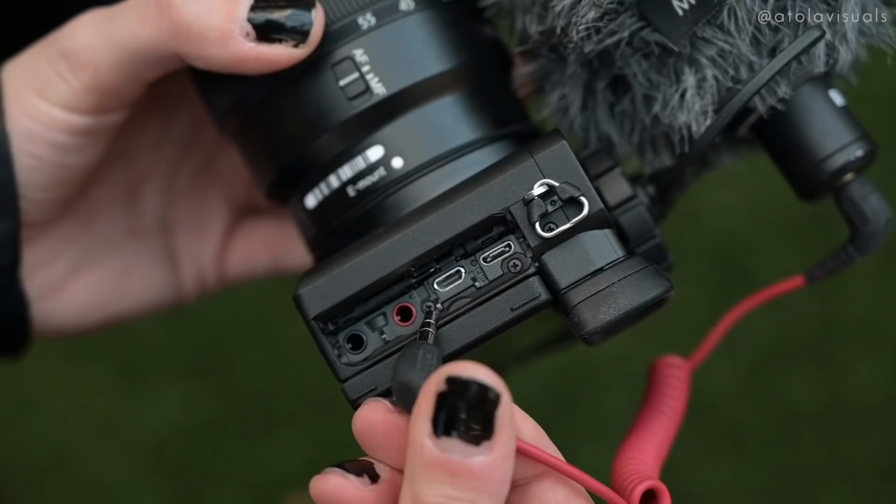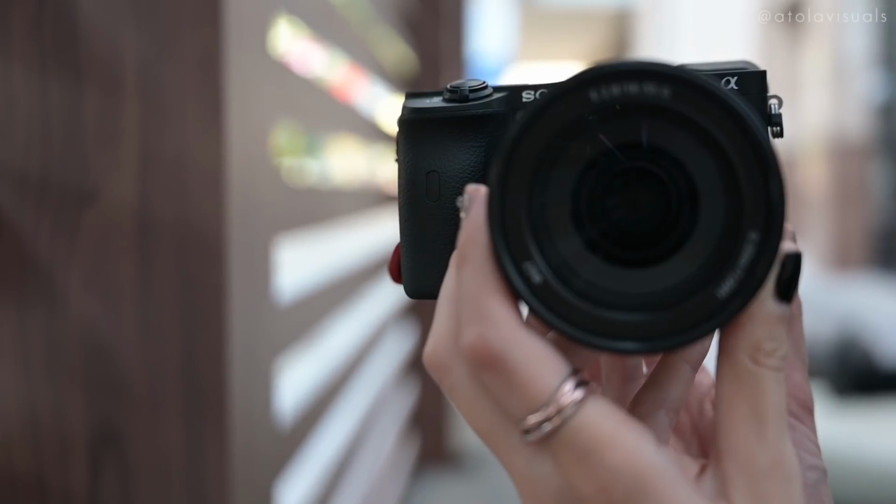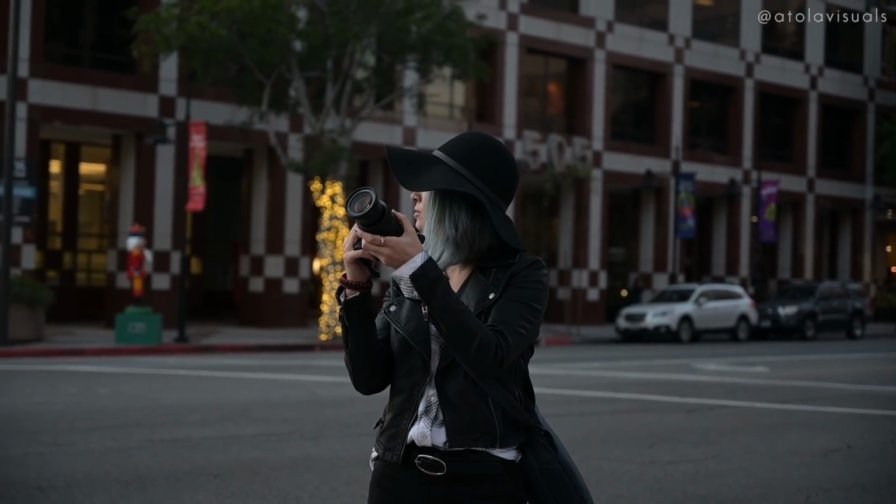With many of the APS-C cameras, they are lacking some of the inputs, but this camera does have a headphone jack so you can listen to audio. Because it's also such a lightweight camera with lightweight lenses, this makes it a really good gimbal camera. So if you're gonna be running and gunning, events, weddings, B-roll, epic B-roll cinematic footage, this might be a good camera for you.